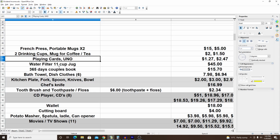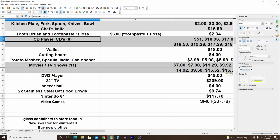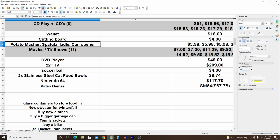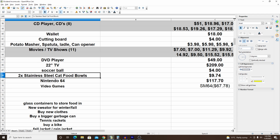We bought some dishes, we bought some essentials in life. I bought a CD player, I bought some CDs, we bought a TV, we bought this little TV with our dividend income. And then the recent purchase I just bought is something I've been wanting to get for a long time, a video game console.